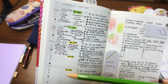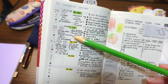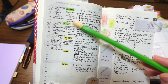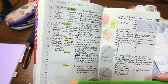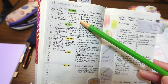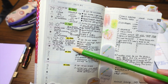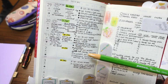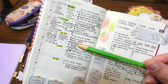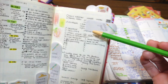Here are the initials of the schools that I am working for on that day for the week. It's usually consistent, it never changes, but it's still nice to write it down there. Then I am going to also write here the highlights of that day. So in this section are my daily schedule and tasks.